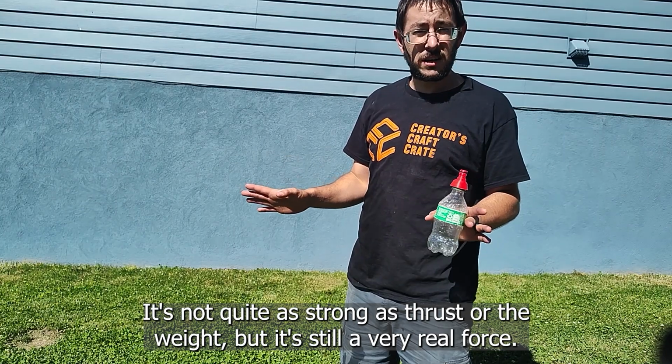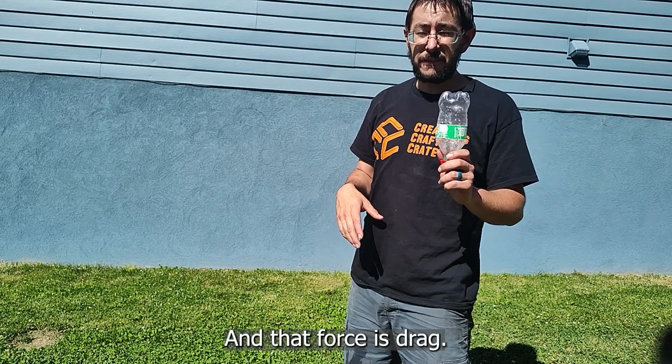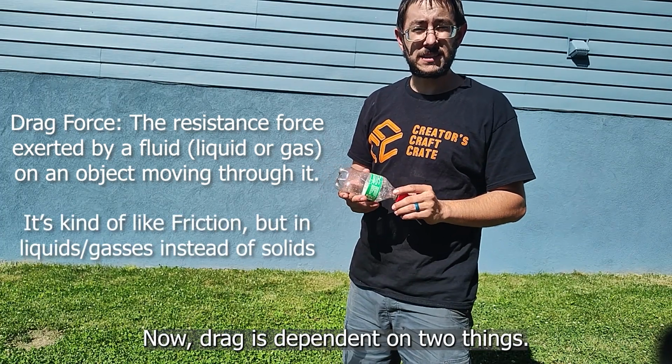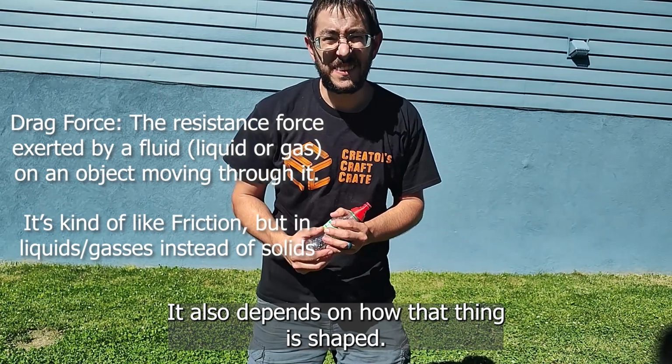It's not quite as strong as thrust or the weight, but it's still a very real force. And that force is drag. Now, drag is dependent on two things. It's dependent on how fast something's going. It also depends on how that thing is shaped.